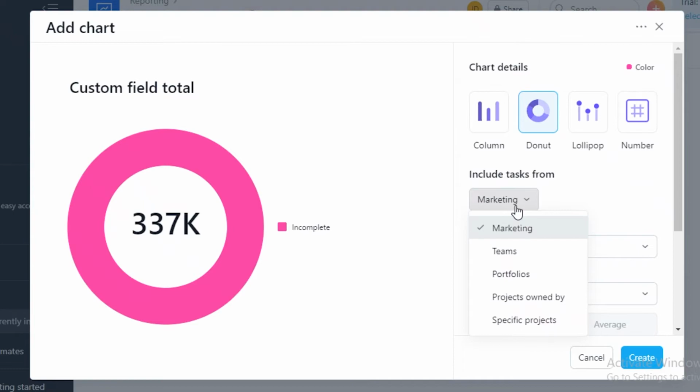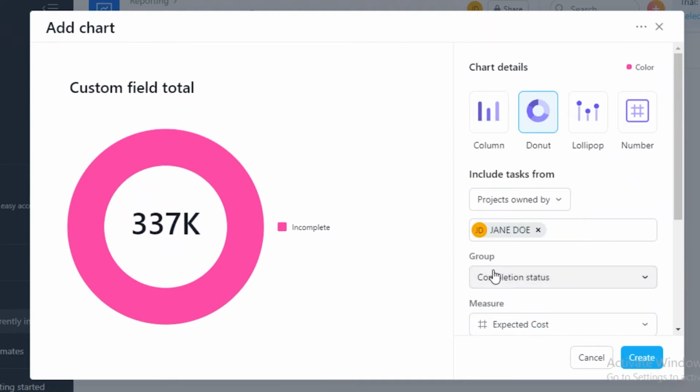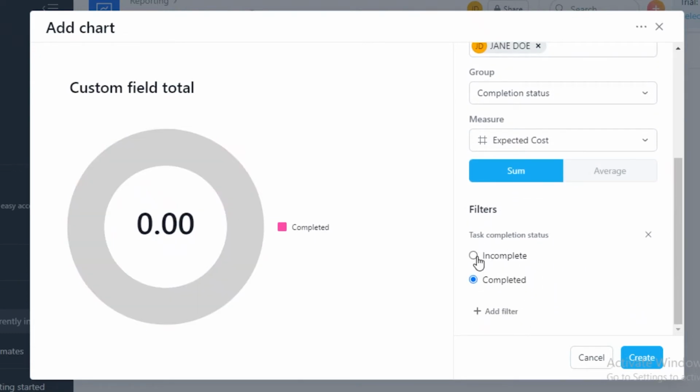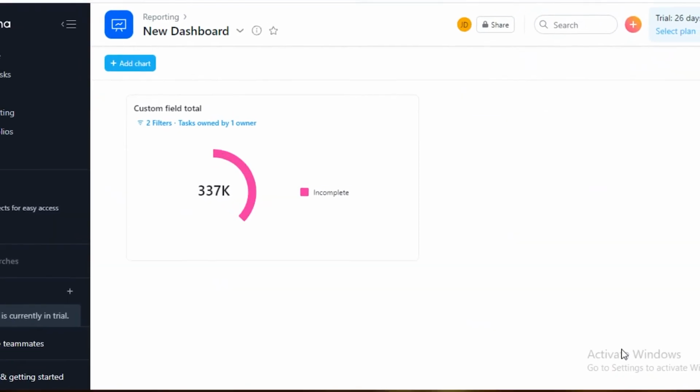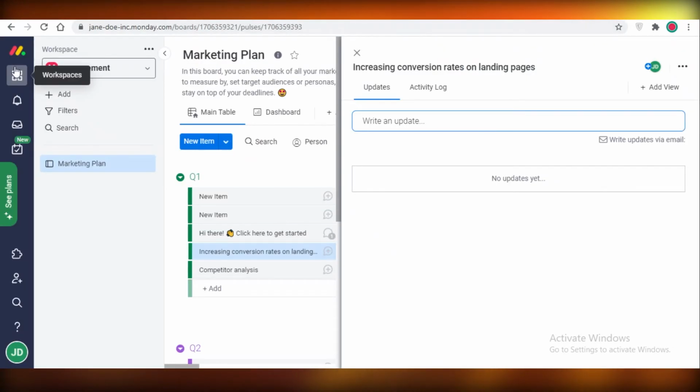So let's just say you want to monitor the progress of a certain person in your field, you can add their name, and then you can measure whatever you might want to measure, their progress or their productivity. You might want to measure the time they're taking to complete a singular task. You add that, and then you can have completed or incomplete. And then you just create, and over here in your dashboard you have your analytics for that employee, and you can monitor their progress without having to open any of the workspaces that they are working in. On Monday.com, however, I don't feel that they have any feature that is comparable to the reporting and analytics of Asana.